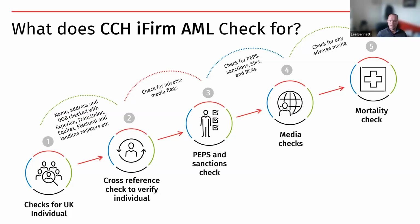The first phase of CCH iFirm AML consists of AML data checks for UK individuals. We run their name, address and date of birth through our systems. Our checks cross-reference data sets from Experian, TransUnion, Equifax, electoral registers, landline registries and several other data sources to verify the name, the address and the date of birth.